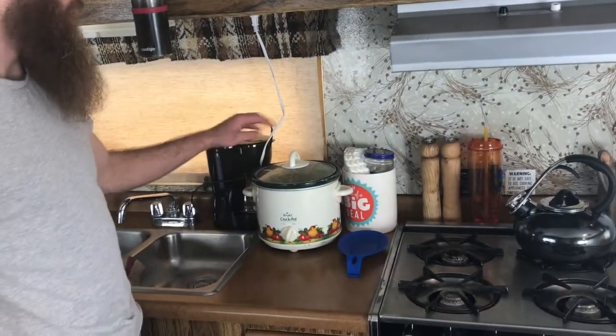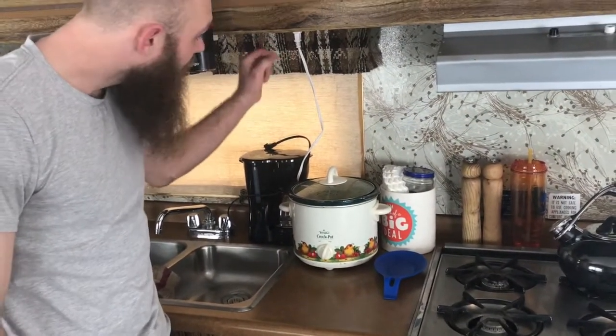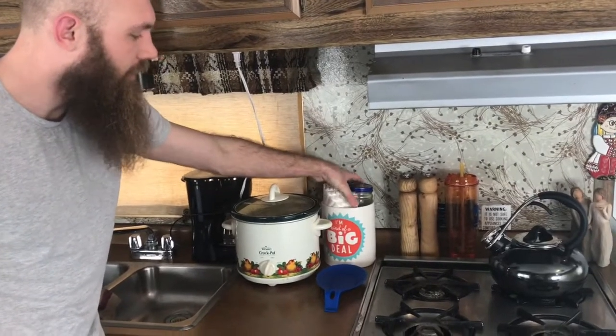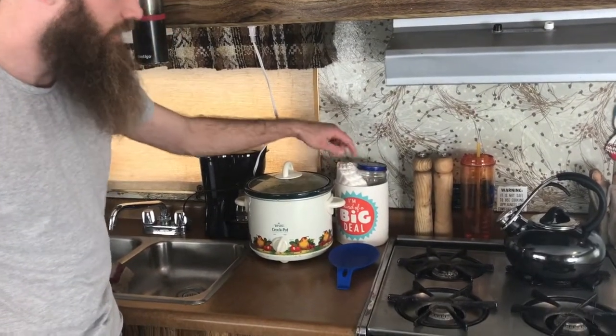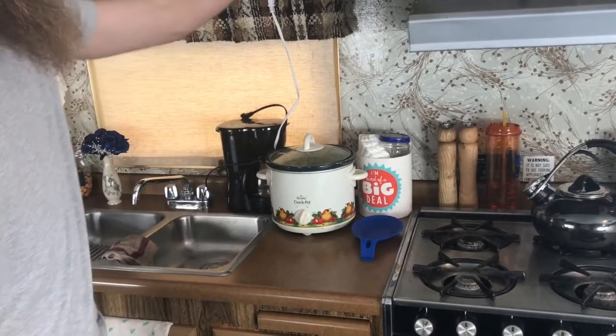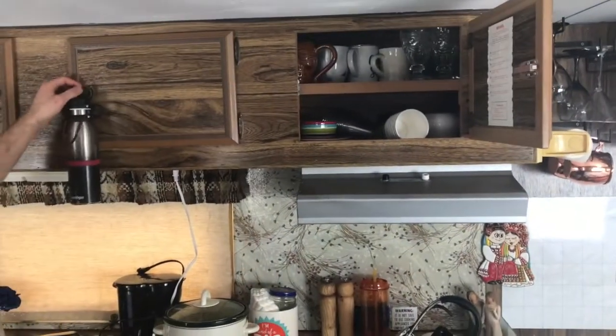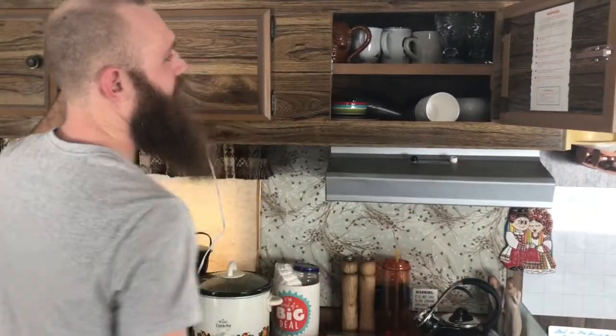This usually is parked where this currently is, but that's dinner, so it takes precedence. And all of our coffee stuff and tea in the bottom of that giant mug. That's as big as the coffee pot. That'd probably take two pots of coffee to fill that cup.